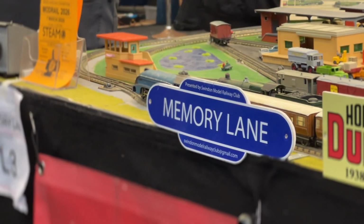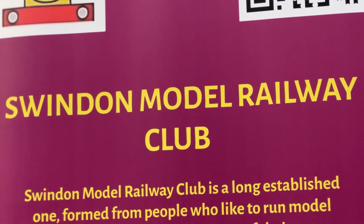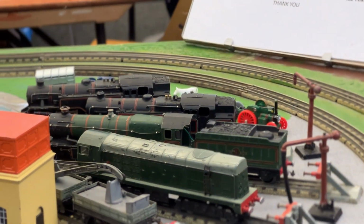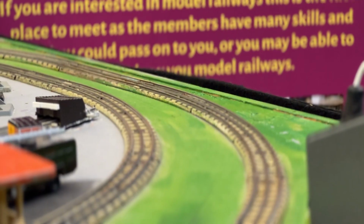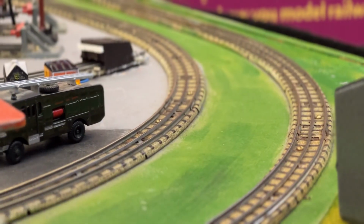Memory Lane is a 00 gauge free rail layout from the Swindon Model Railway Club. This model is a wonderful step back in time, allowing visitors to relive their childhood with its classic Hornby 00 free rail track system. The layout showcases the charm and simplicity of this highly nostalgic model railway era.